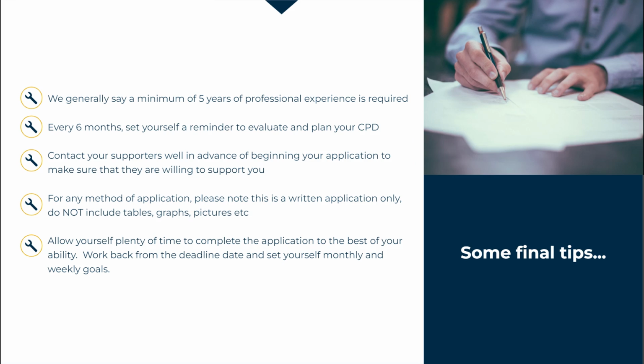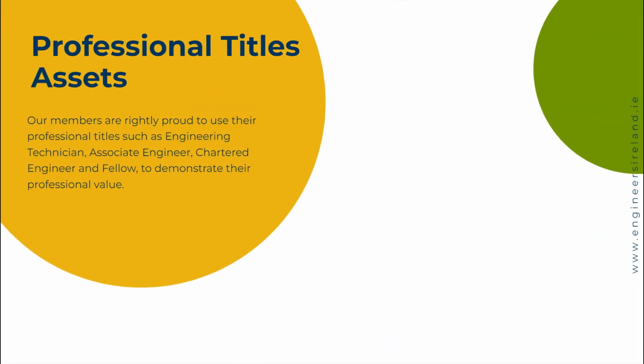That last point there, once you confirm in your own head when you're going to apply, work back from that deadline date. So confirm to yourself whether it's going to be January or June, and start setting yourself monthly goals, and as the deadline approaches, fortnightly and then weekly goals. So as I said, you're constantly chipping away at that application. You're sending those sections off to your supporters for review, and you're continuing to work through the application itself, so it's completed well in advance of the particular deadline.